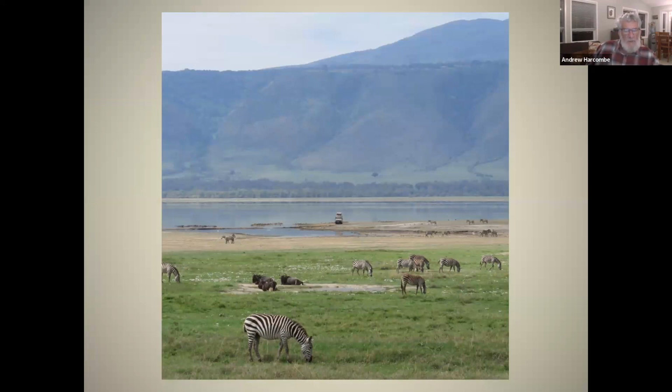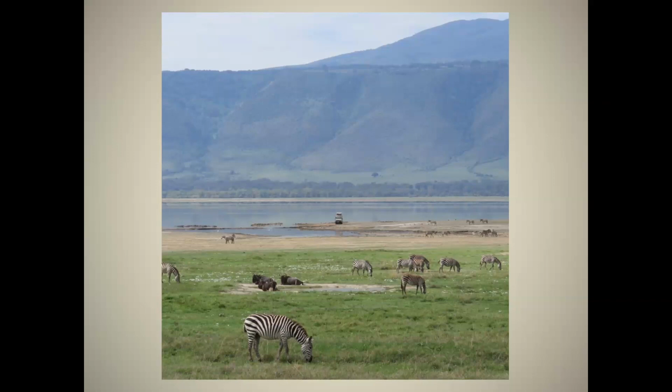The wildebeest come through, grazing on these grasses as well. The grasses are getting shorter, and then along comes the gazelles, the larger gazelles, the Grant gazelles. The next ones eat that grass, and then they're followed up by the Thompson gazelle, which is much smaller. And I'll show you photographs of those a little later in the slideshow.